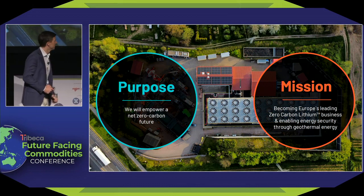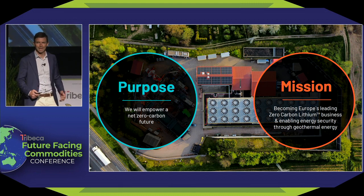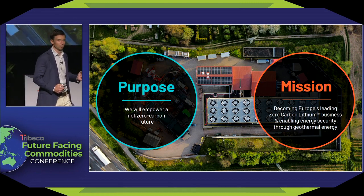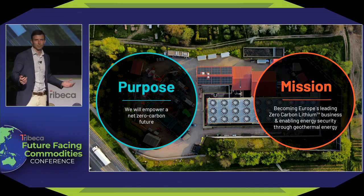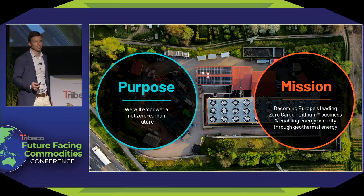Purpose and mission of the company, really, we started from zero-carbon lithium and worked backwards from there. How do we decarbonize lithium production? How do we get the fossil fuels and the carbon footprint out of lithium production? Because lithium is actually very carbon intensive today. So a ton of lithium hydroxide produced today takes anywhere between 15 and 30 tons CO2 per ton of lithium hydroxide produced.